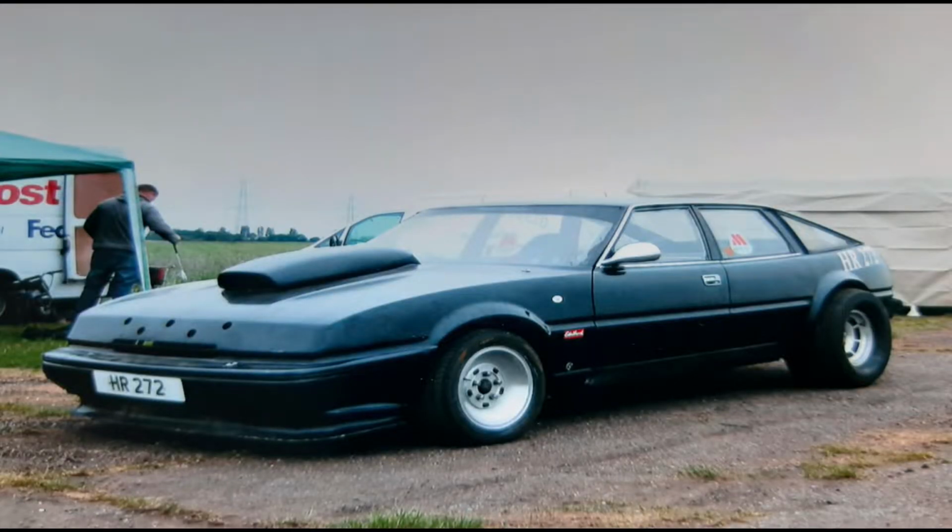Me and Michael instantly took a liking to these cars, wanted to know a lot more about them, got talking to the guys, and we went and watched them drag race at York Raceway. We were hook, line and sinker sold on the sport, and we instantly wanted to be a part of it. So, long story short, we saved enough money together to buy ourselves a drag car in the shape of a Rover SD1. We picked it up from Peterborough.